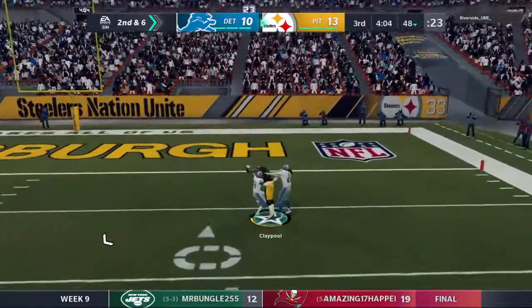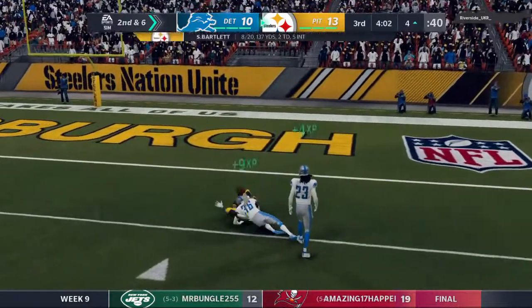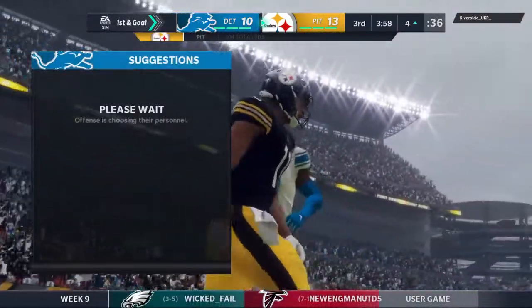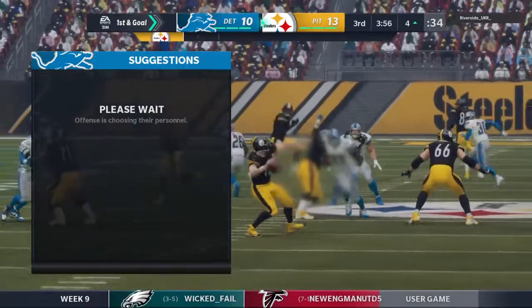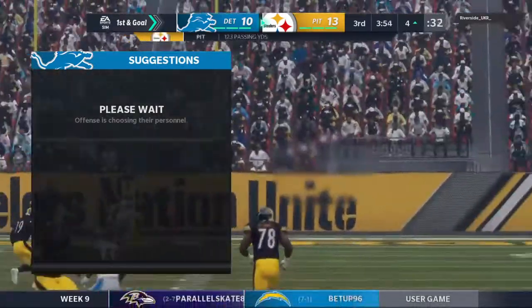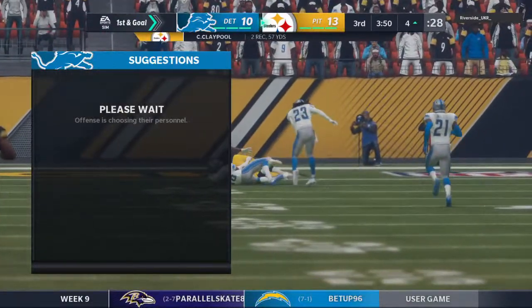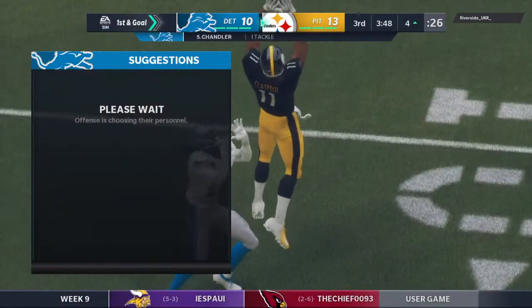He's going to let this one go deep, and this is caught inside the 5. And he takes it down deep into enemy territory. Pittsburgh Steelers. Well, he's definitely a big target out there, listed as 6'4", and he used every one of those extra inches to go up and make that catch.